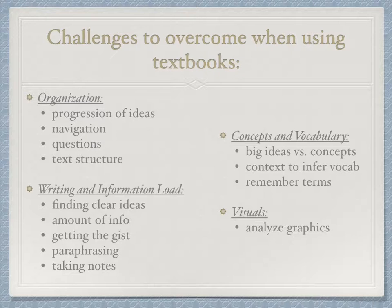When working with these vocabulary words and concepts, we need to find ways to help students remember them, which you can do through the examples in Chapter 5 or those that are in your teacher's toolbox. Remind students to check out those visuals and analyze them. What is that graphic trying to show me? What is important about that graphic? How does it connect to the text, to the information from my paragraphs, the body of the text? Those visuals can be so helpful for students, and we need them to pay attention to them.